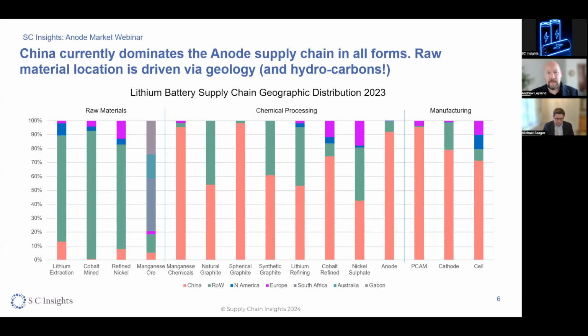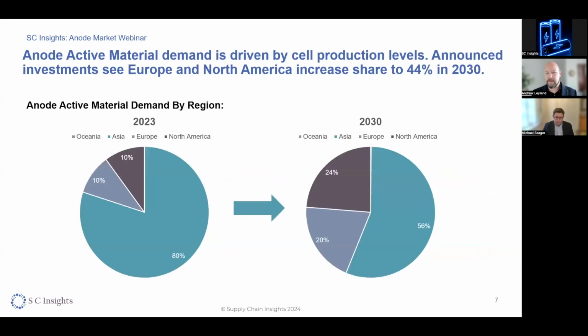And therefore, you've got a lot of the synthetic graphite production happening in China, and indeed the anode production itself. Now, when we look at anode demand, it is important to note that it's not a function of how many vehicles are produced. It's a function of how many batteries are produced. So the consuming part of the supply chain for anode active material is the battery cell production. And if we look here at battery cell production, that gives us anode active material demand by region.